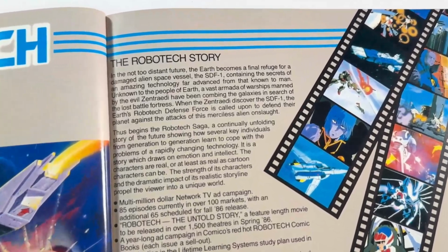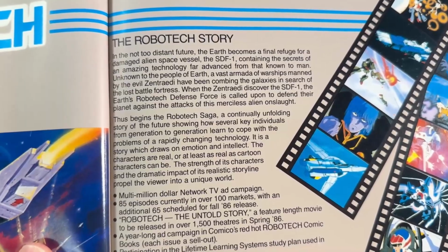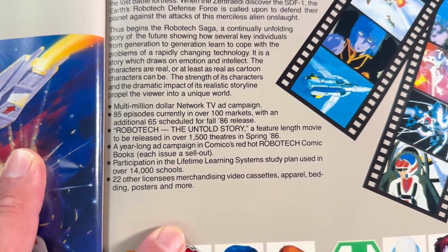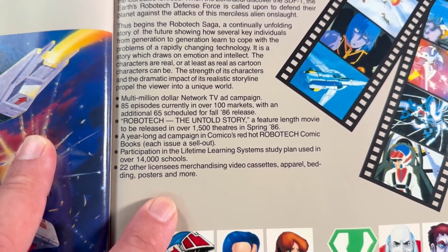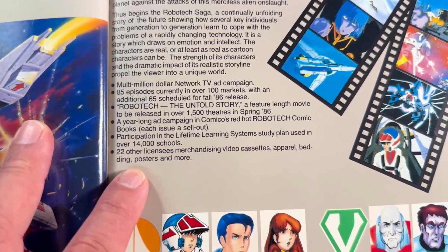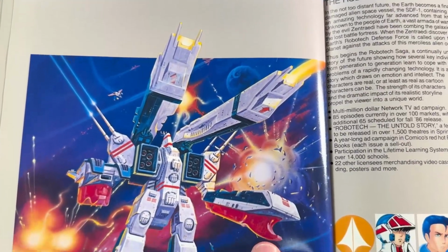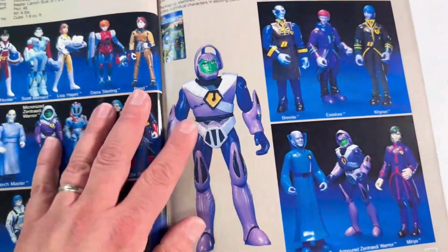Macross, aka Robotech fans. This was the diluted story that was pitched for SDF-1, Robotech saga. And then it tells you about what's going on, where they're going to do a multi-million-dollar TV ad campaign, participation in lifeline learning, which means absolutely, oh, hilarious. So they went into the schools, 14,000 schools to help, and they do some other merch. It's really a brilliant campaign, though, in terms of the history of toys. It worked. And I would say the cartoon worked as much as their merch.